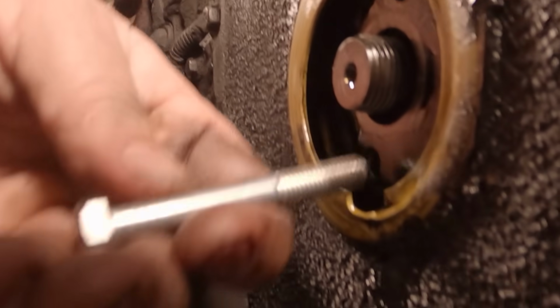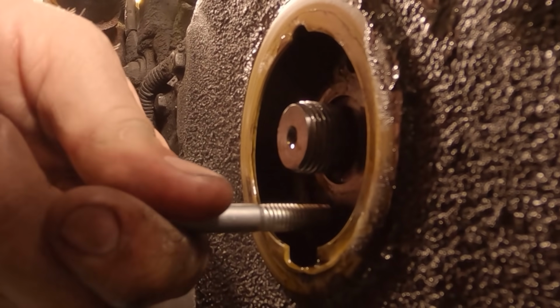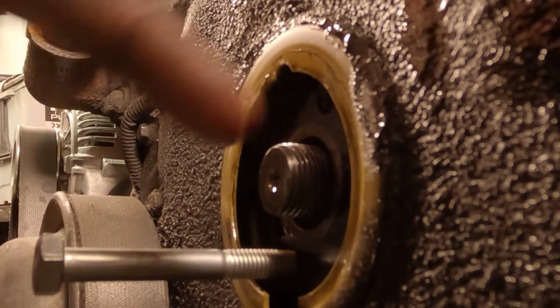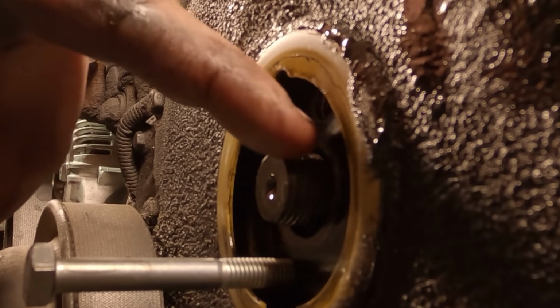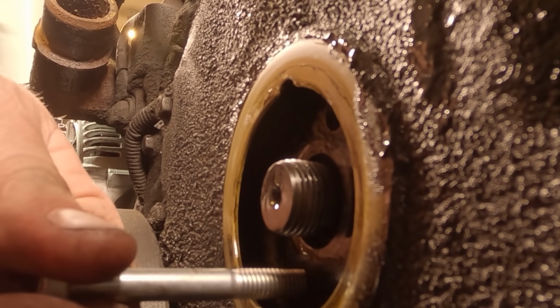Now that we got the gear loose, I put one of the bolts from the puller back in here just so it gives me a handle so I can manipulate this gear. What I want to do is spray aerosol solvent, brake parts cleaner, carb cleaner, starting fluid, whatever you want in here. We want to clean. There's a tapered shaft underneath this gear. We don't want oil in there, otherwise it won't seat as tight and you could slip the timing later.